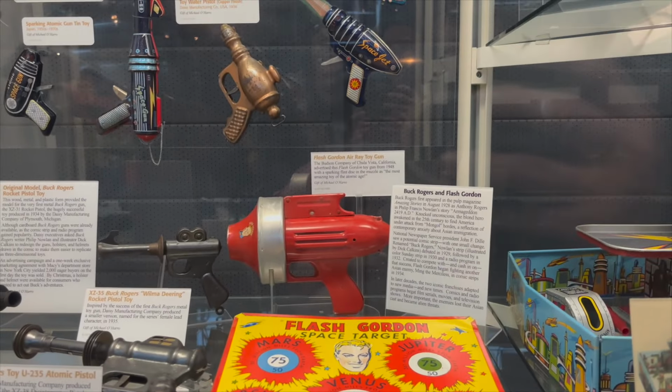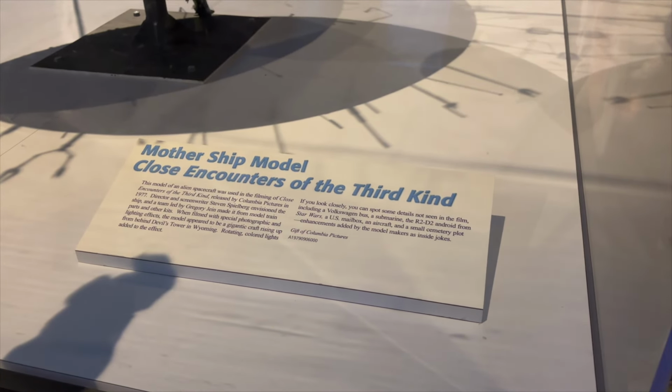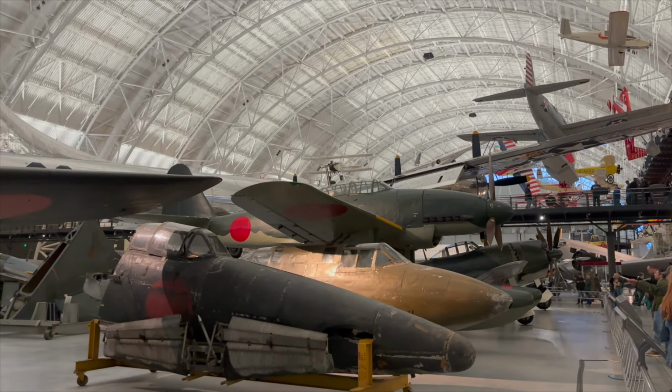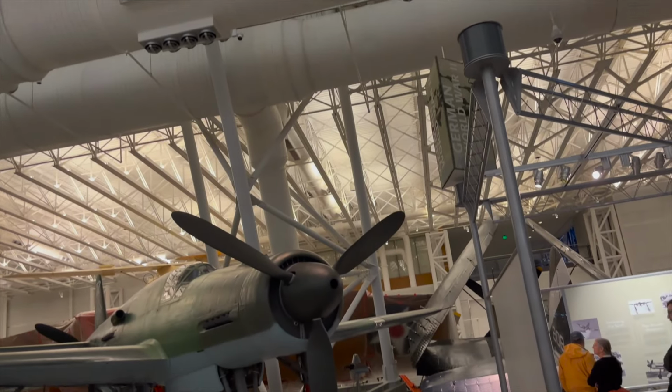Hey, look at this. Oh my god. What do you see? Flash Gordon. Space target toy. That's cool. What do I hit with the target? Space cadet. See, sometimes you just glide through life. Gliding through life. Yes.